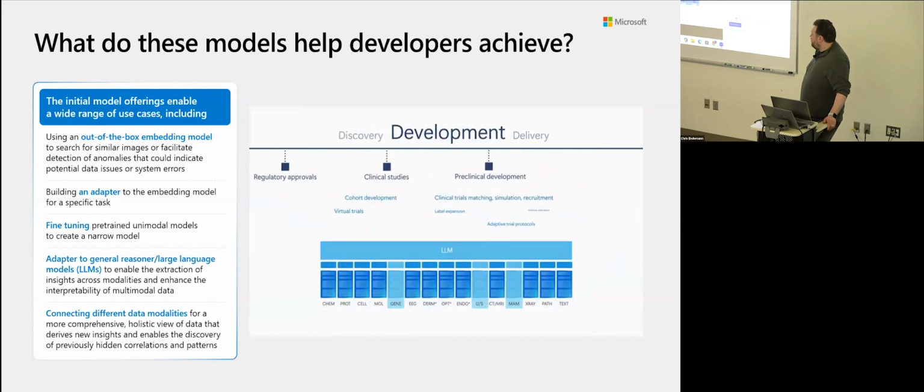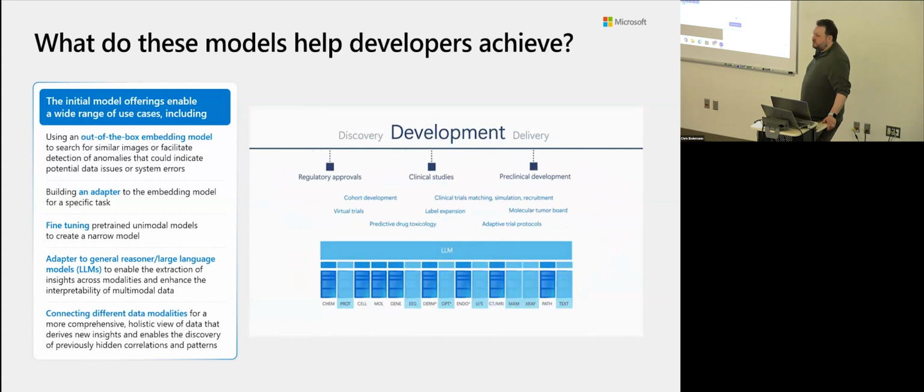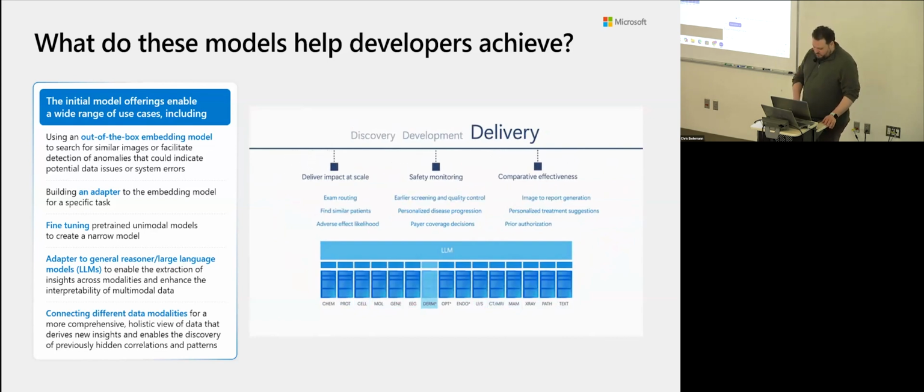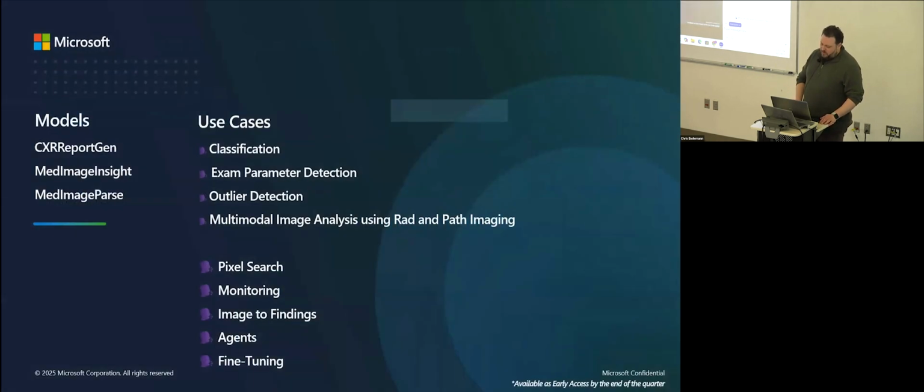If you're observing what the foundation models are doing, you can get direct evidence of why it's making those calls, just like with CXR Report Chat. And so I'm going to go through a bunch of different use cases that we've developed for using these foundation models. The first four, classification, exam parameter detection, outlier, and multimodal analysis, I'm just going to talk a little bit about for the sake of time.